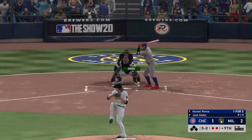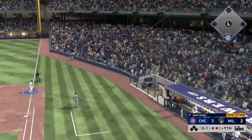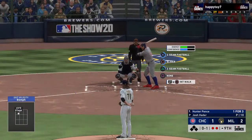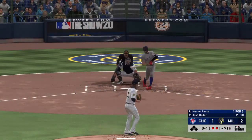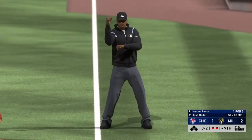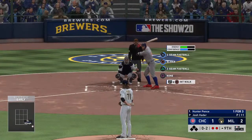Number 8. First offering on its way. Little tardy on that swing as it's well wide of first. 1-run game here in the top of the 9th. And he checks his swing. Did he go around? Yes, says the first base umpire. Strike 2.